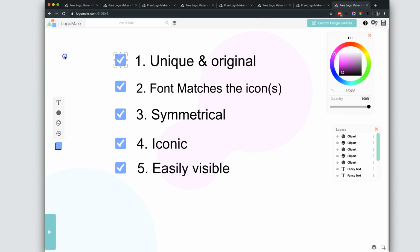This is the checklist I just made right now. The first thing you want to do is make a unique original logo. If you make something that looks like somebody else's, number one, it doesn't stand out. It doesn't blend in with your company's character, and that's just not a good logo. So a good logo blends in with your character. It looks like your company and it represents your company and it invokes an emotion. So that's part of what I mean by being unique, original. It invokes that same emotion.